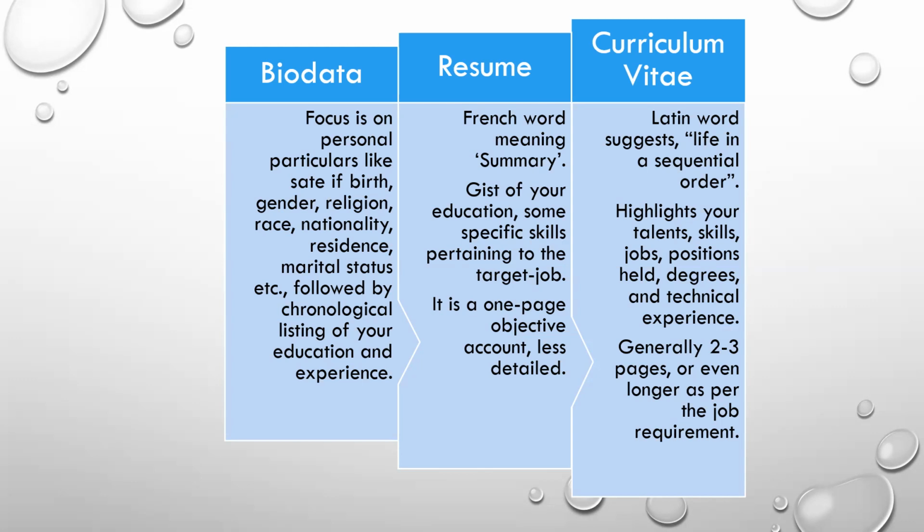Then what is curriculum vitae? This is a Latin word which suggests life in a sequential order. Here, you should highlight your talents, your potential skills, jobs, the positions that you held, degrees, and all your technical experience in a chronological order. Some countries they prefer CV while others the resume.